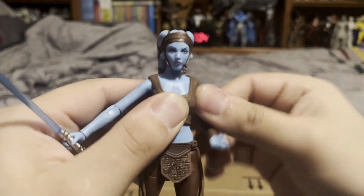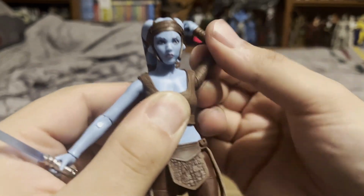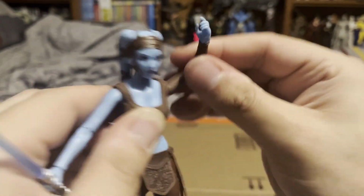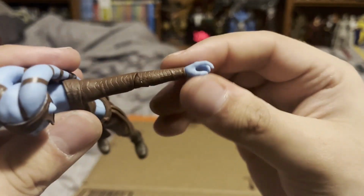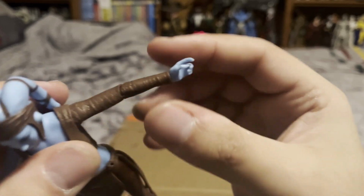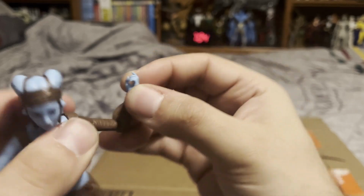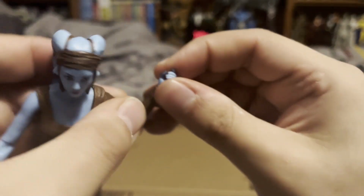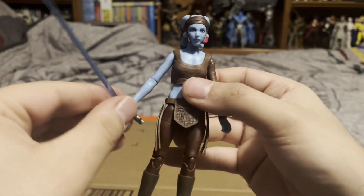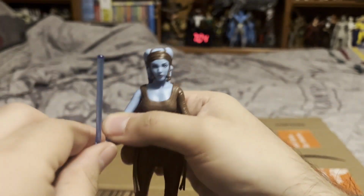Arm can go forward about completely like that, up about this much. If you twist it, it can go higher. Arm can spin 360 right there. Go back about that much. Ooh, you can break her jaw or arm if you want. Hand can spin, and you have the trigger finger, so it can go forward just a little and back just a little. Very cool. This hand has the same thing, can go back just a little, forward a little, then 360 all around.